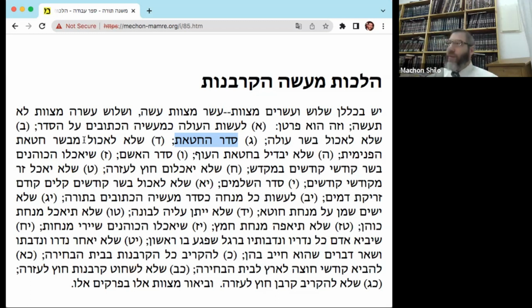And that chatat pnimit is not eaten by the Kohanim, okay? The chatas of Yom Kippur, one of the chatos, at least, is eaten after Yom Kippur. It's a regular chatas, not a chatas pnimis. Okay? So yeah, they're interesting.